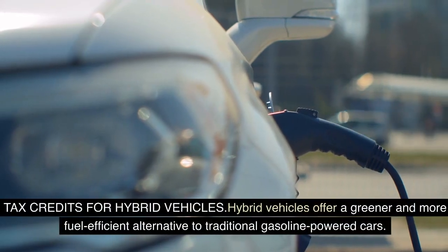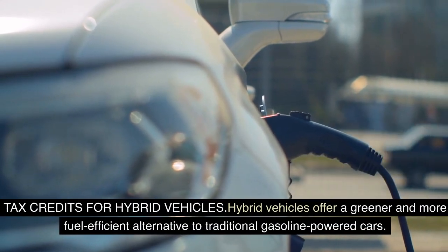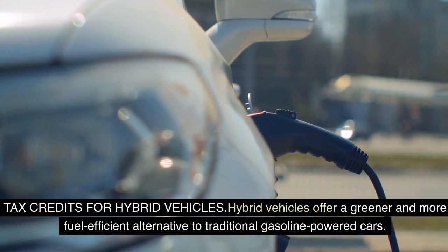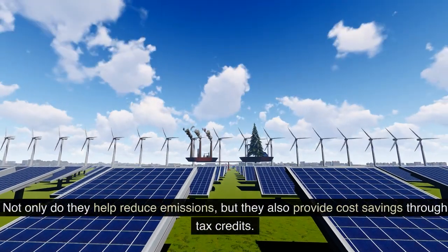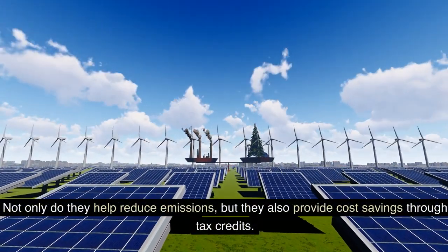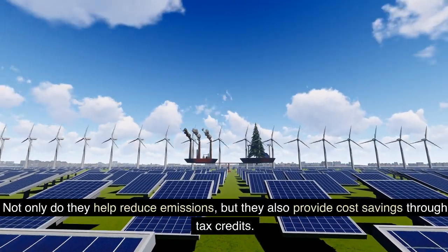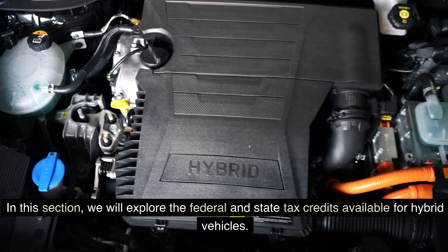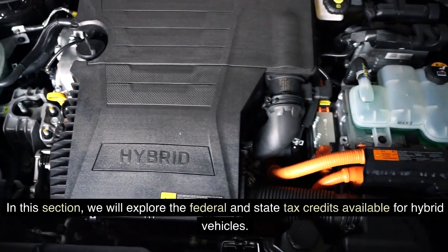Tax credits for hybrid vehicles. Hybrid vehicles offer a greener and more fuel-efficient alternative to traditional gasoline-powered cars. Not only do they help reduce emissions, but they also provide cost savings through tax credits. In this section, we will explore the federal and state tax credits available for hybrid vehicles.